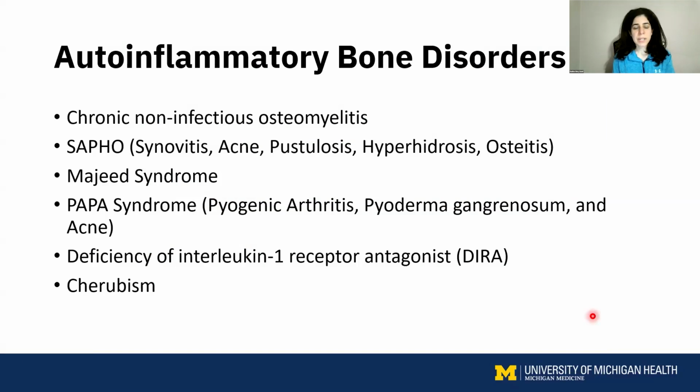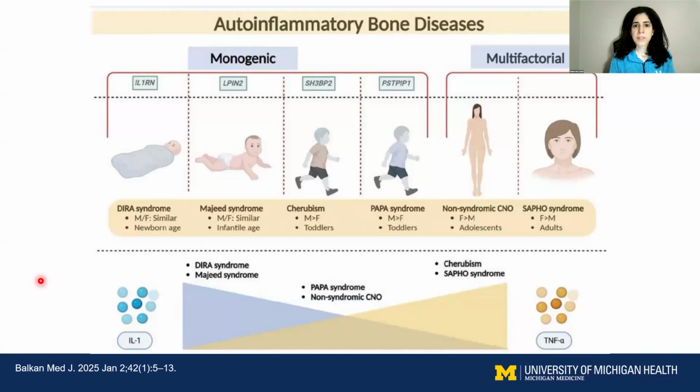So now that we've talked about infectious osteomyelitis and LCH, I want to just mention autoinflammatory bone disorders, and there's quite a few. What I'm most going to focus on is chronic non-infectious osteomyelitis, but there are some other ones to be aware of. And this goes through the different autoinflammatory bone diseases. So we have the ones that are monogenic here on the left, and then the multifactorial ones on the right, where we have CNO, non-syndromic CNO, and SAPHO syndrome. And what we also know is that IL-1 and TNF-alpha play different roles in these conditions. So more with the monogenic diseases, there's more of a role of IL-1, for example with DIRA and Majeed syndrome. In cherubism and SAPHO syndrome, there's more of a role of TNF-alpha, and then CNO is somewhere here in the middle.